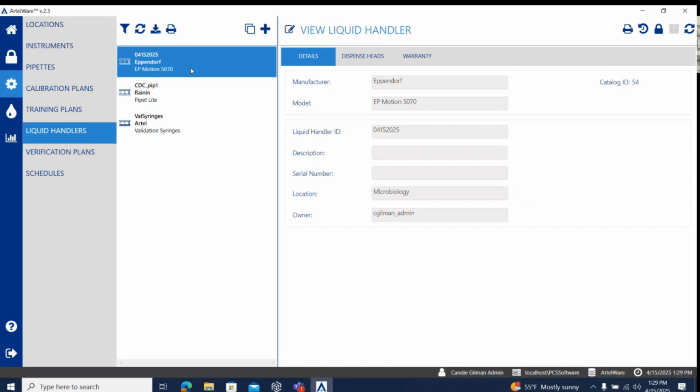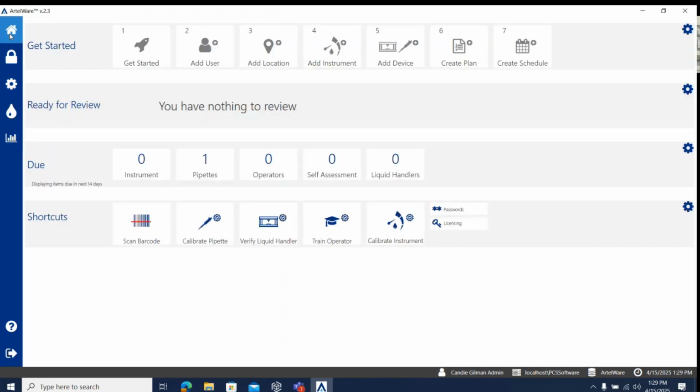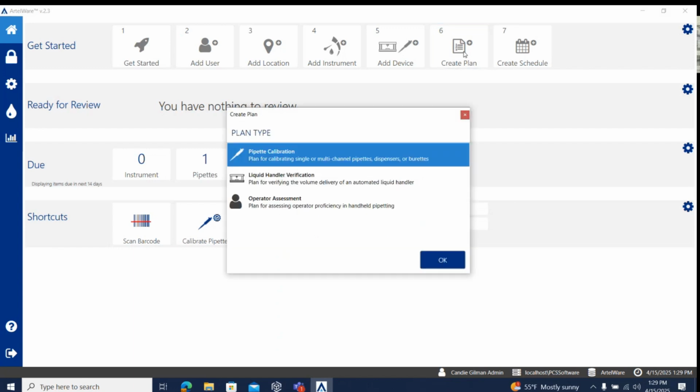So now we can see that the automated liquid handler with the 8-channel head is now in my liquid handlers list. So I'm going to go ahead and head back to the home screen, because the home screen really is where you can find pretty much everything that you're looking for. So next, what I'm going to do is create a plan.